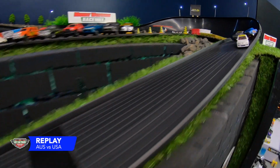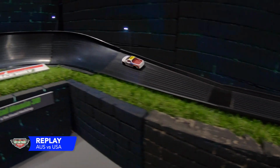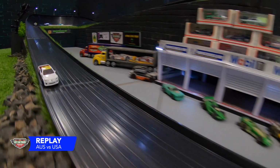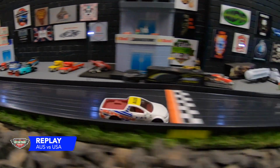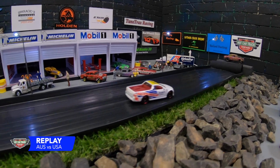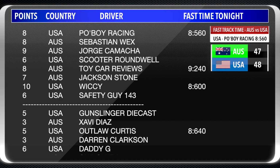Go Team Australia. And I said it before, what an impressive feat by Sebastian Wex from Team Australia, managing to pull out the win after losing control going into the first bend, and he manages to keep it and grabs 3 points for Team Australia. Job well done. Another great night of racing here on MWR.